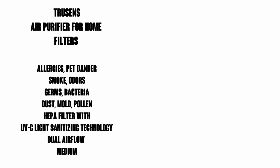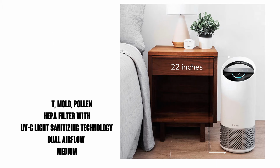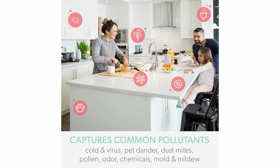Purifier. This home purifier filters out allergies, pet dander, smoke, odors, germs, bacteria, dust, mold, and pollen, with the HEPA filter and UVC light sanitizing technology. Seen here in medium. So this magnificent dual flow air purifier is seen here in medium, although if you're a fan of the TruSens brand, you can get it in large, small, and small dark gray.